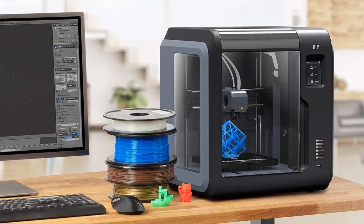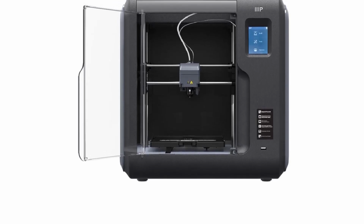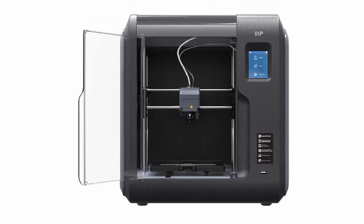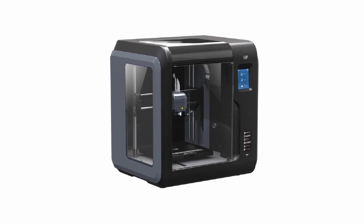Reasons to buy: excellent print quality, fast print speed, heated print bed. Reasons to avoid: lackluster software, some Wi-Fi connection issues.